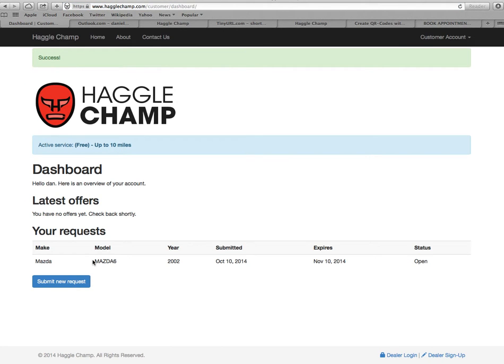So there we go. Now you see my dashboard. I have requested a Mazda 6 2002, submitted October 10th. It expires November 10th. Status is open. And then as a consumer, I can go up to the top right-hand section and I can adjust my service plan.